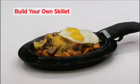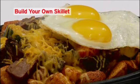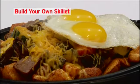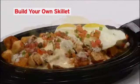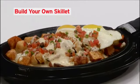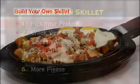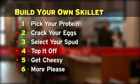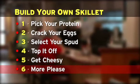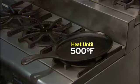We're very excited about our Build Your Own Skillet promotion. Breakfast, lunch, or dinner, the Build Your Own Skillet allows guests to build a sizzling hot meal exactly to their taste. Now, like other Build Your Own promotions, most guests will likely order one of our 5 signature builds. Before we get into the signature builds, let's go through the steps to customize your Build Your Own Skillet. Every Build Your Own Skillet and signature build will be served on a sizzling hot 500-degree skillet.